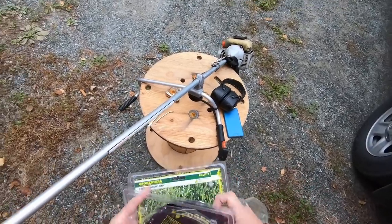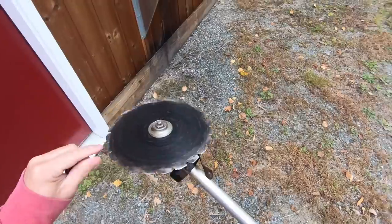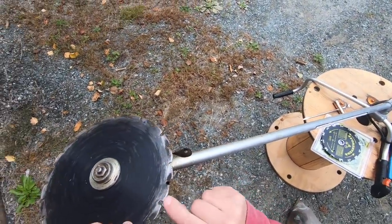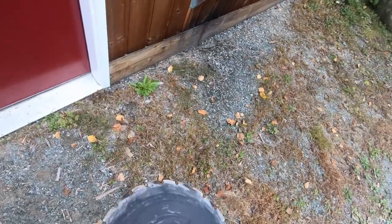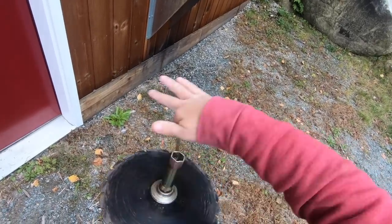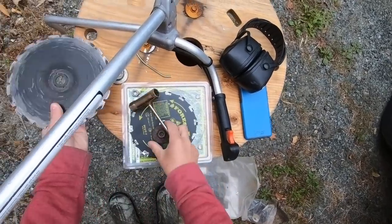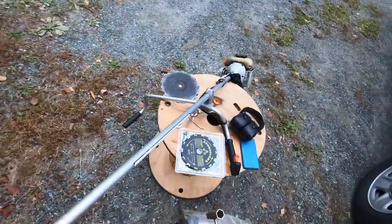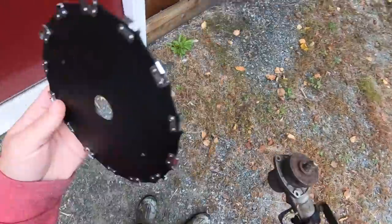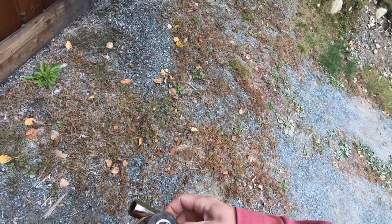I ended up getting a new cutting blade on Amazon for the weed whacker. This one's got chainsaw teeth. This one can be resharpened, but you can't. I've destroyed it. I usually get about one season out of a blade. That's part of the weed whacker. There's a spacer for different size arbors. This is the one we need.